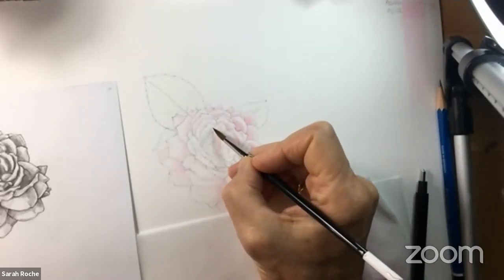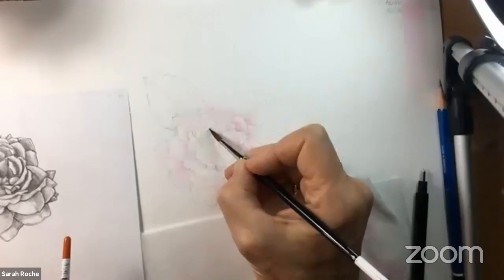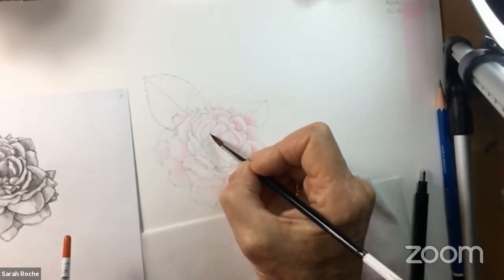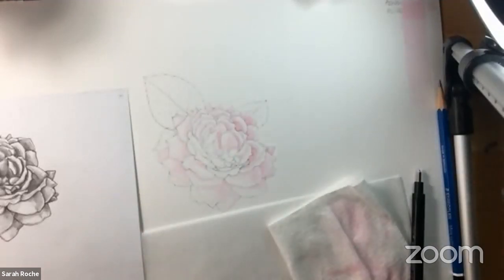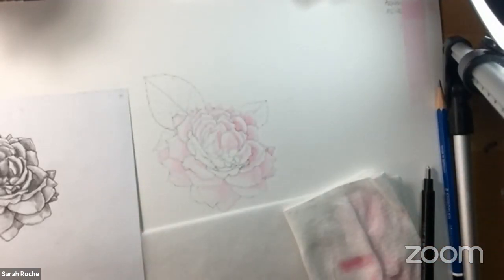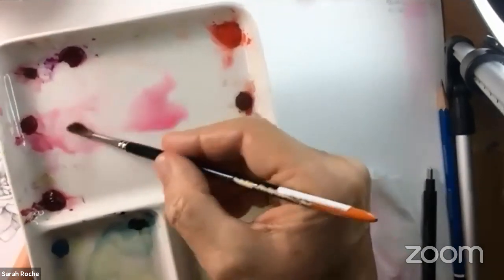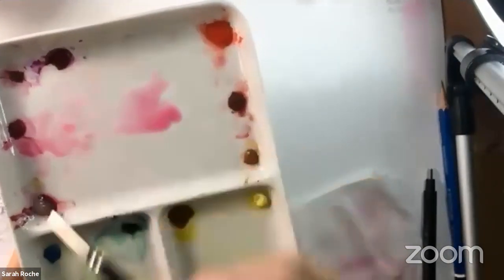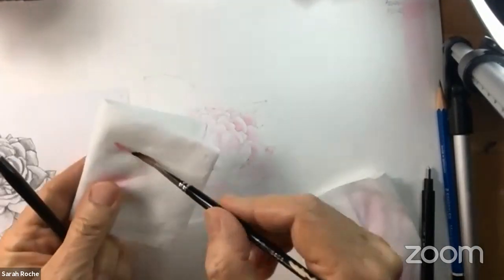Okay, so I'm going in there. Now I've got to do this one, which is in behind, so I'll get that one in. Okay, so I'm almost to the center now, so I'm going to start putting my next layer in. I'm going to go in a little bit drier this time, still just permanent rose. Now my mixture is a little bit more concentrated, which is a little bit more scary, but we'll be fine. I still wipe my brush out the same way on my paper towel.